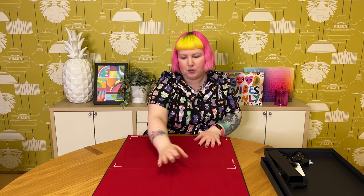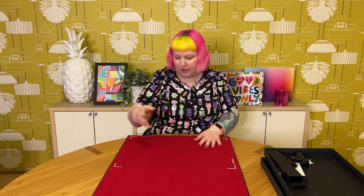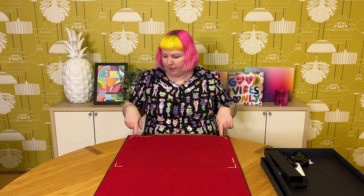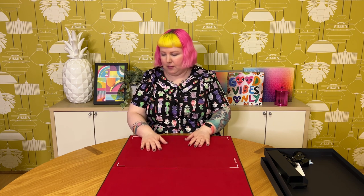You wouldn't really want to puzzle on that side since it does have that split. But over on this side, we've got these white frame markers. And I forgot to mention, this is a very nice bright red velvet. Feels really nice to touch, unless you don't like velvet, but I think it'd be really nice to puzzle on, probably keep your pieces from sliding around too much. So that's kind of nice.